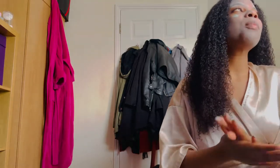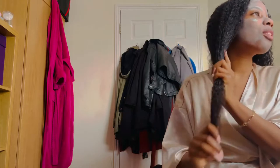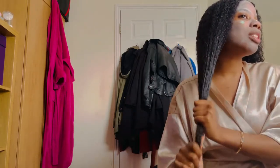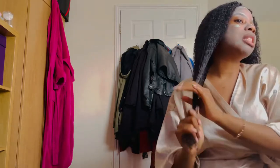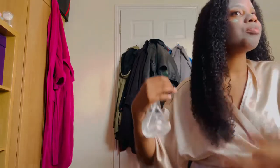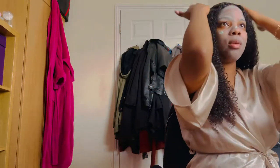And you know why I really like this Auntie Jackie's coiling custard? When you use gel on your wig, it has this crunchy feel afterwards because of the gel. Whereas this one doesn't have that crunchy feel. It just looks and feels really soft, and the curls are really nicely defined afterwards, which I really like. And that's it, all done. Now I'm just going to take it off, get a shower, and then we're going to get ready.